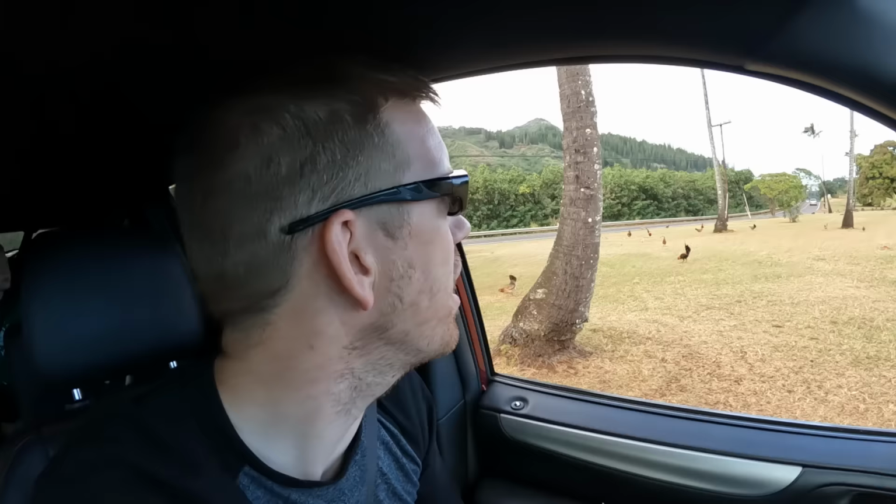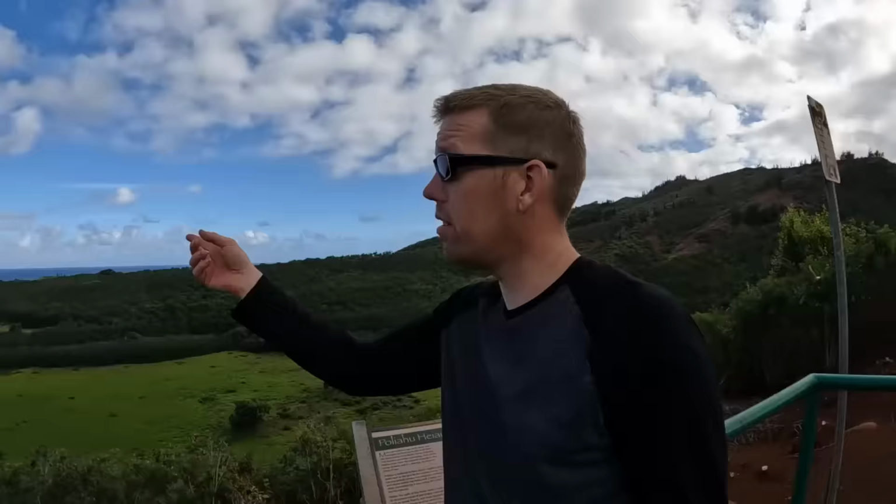There's a kapu, a sacred historic site up ahead. We're gonna pull over. I think there's over 30 chickens here in this one patch of grass. Apparently this is the site of the Paliahu Heahu temple that overlooked the river there.